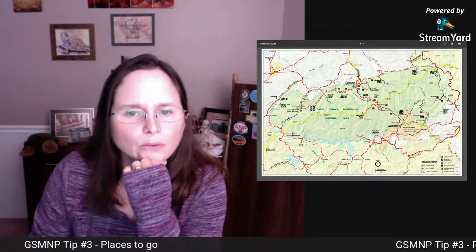The other thing, another place that I would suggest that you go is Newfound Gap. And Newfound Gap is a spot on this highway right here. Hopefully it'll bring it back up. That highway right there. So you can see if you're traveling up from Sugarlands Visitor Center, you're on this highway, which is 441, and you're going to go twisty turny, and you're going to get to Newfound Gap.